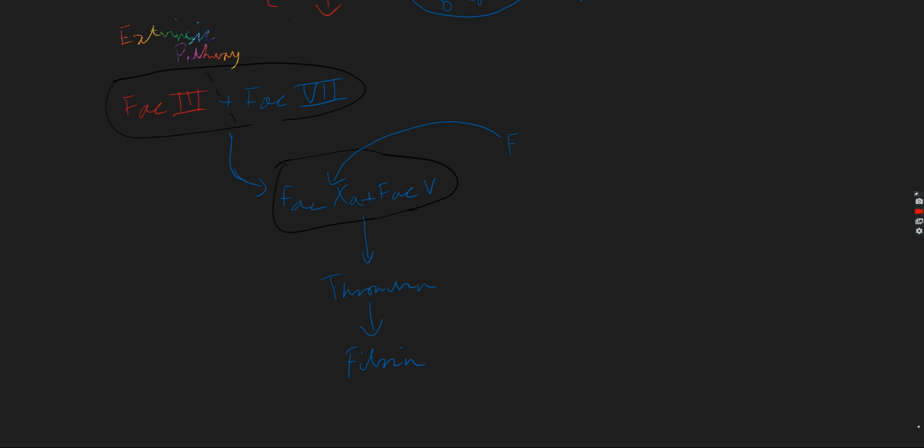factors 9 and factor 8 working together. So, factor 9 is produced by factor 11. But where are these proteins produced?